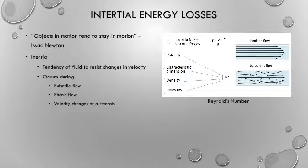And we see inertia all the time. Pulsatile flow has inertia. It's starting and stopping, it's going up and down. Phasic flow has some inertial changes, not a lot, but some. And anytime we see velocity changes at a stenosis, we see inertial changes.